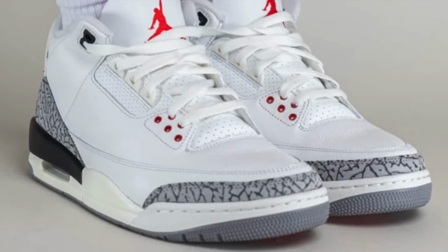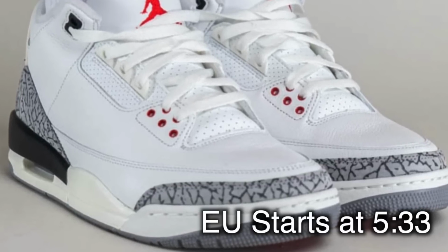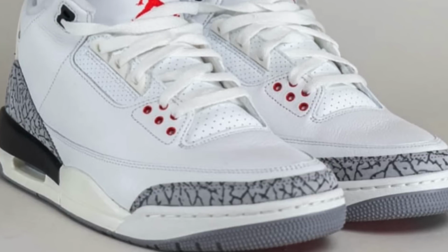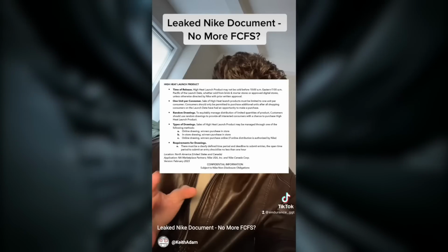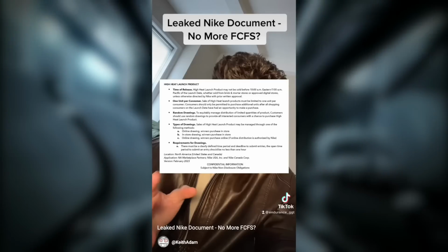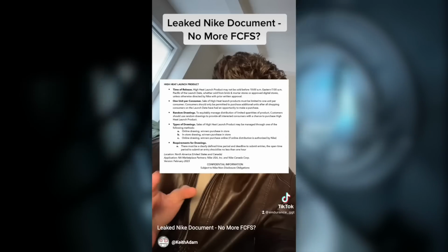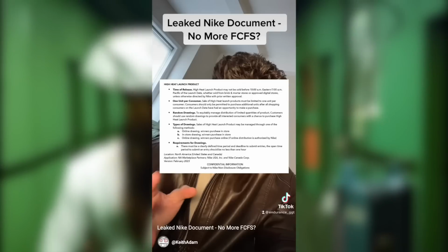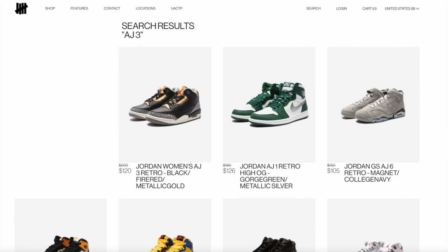Now, moving on to the online first come first serve sites, we'll start with the US sites in chronological order. Normally, I'd start with Undefeated potentially being at 8 a.m. Eastern Time, but according to that new leaked Nike document that we discussed not too long ago, stores are no longer able to drop before Nike. We'll see if this goes into effect now or not, but if this is the case, then obviously you shouldn't waste your time with Undefeated, because the only reason I even suggest going for them is because nothing else will be typically occurring at 8 a.m., but if it's at 10 a.m., don't waste your time, there's better options.